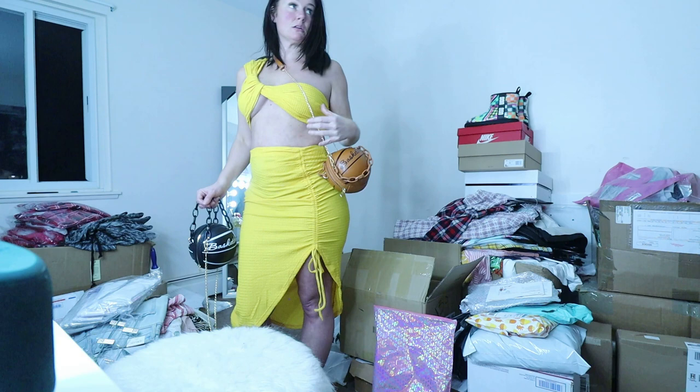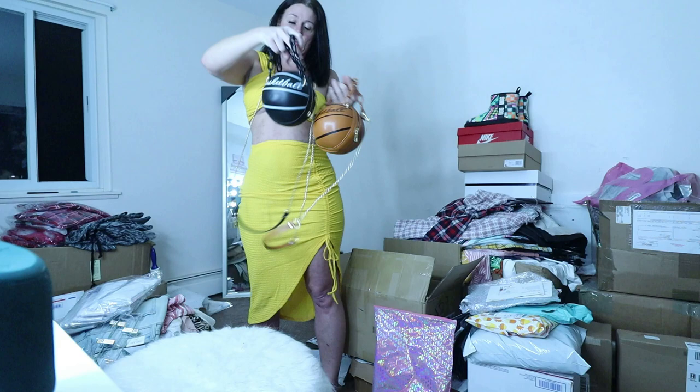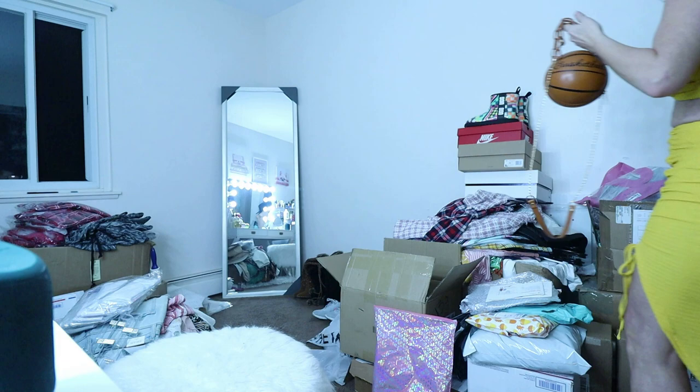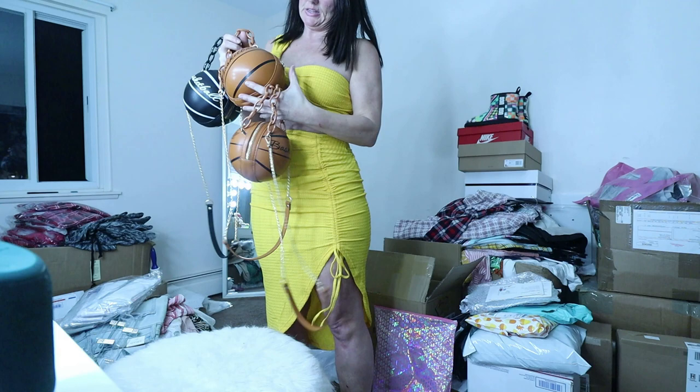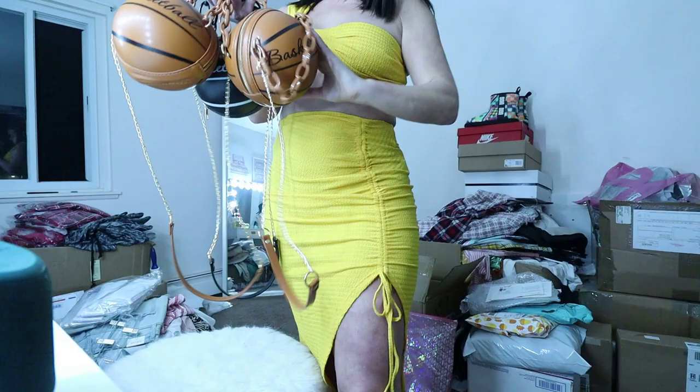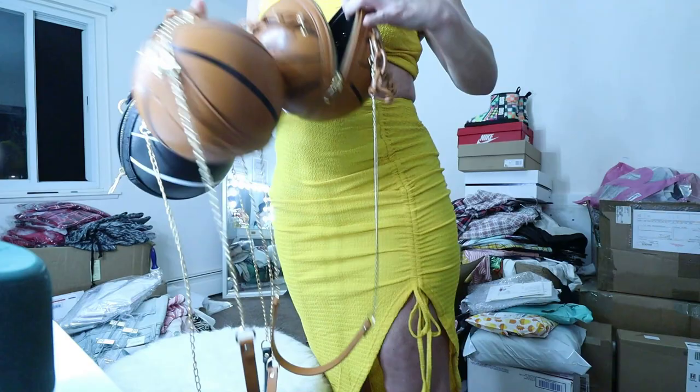And I'm trying to look and see. I want to see if it's the same. And then I got it in a black one, and I think they're so cute. Let me go get hers. Let me go see if it's the same as that one. Yeah, it's literally the same as that one. So these are really cute. I got these from Shein, and it's got the zipper. I think these are so cute.